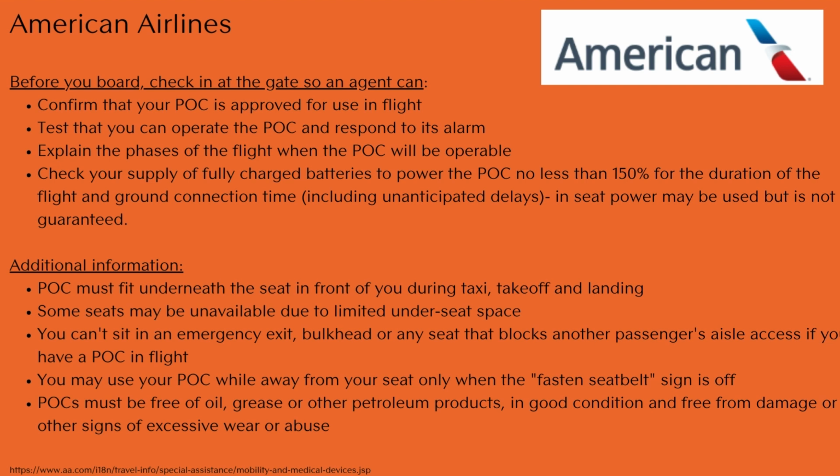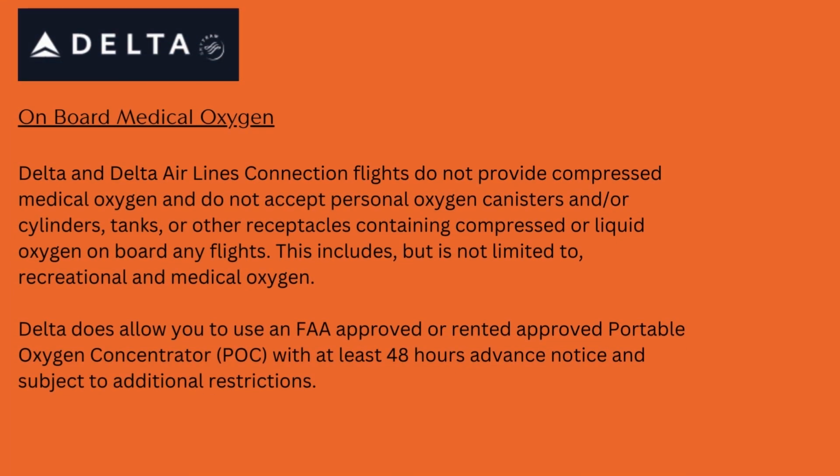You may use your POC while away from your seat only when the Fasten Seatbelt sign is off. POCs must be free of oil, grease, or other petroleum products, in good condition, and free from damage or other signs of excessive wear or abuse. Delta Airlines has one of the more complex sets of requirements for traveling with oxygen, so if you're traveling Delta, please pay close attention to the next slides.